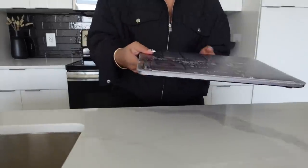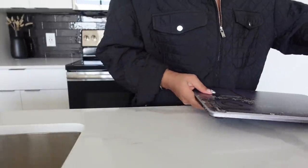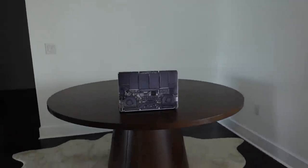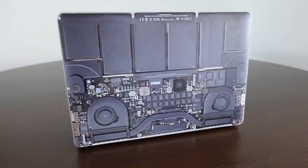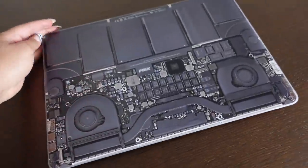So yeah, that's what I got from Casetify. This looks like from behind my laptop is broke, but it's not, it's a case. So, but yeah, I like it. Anyway, I just like different stuff like that.